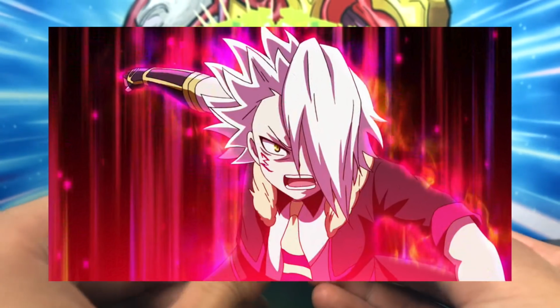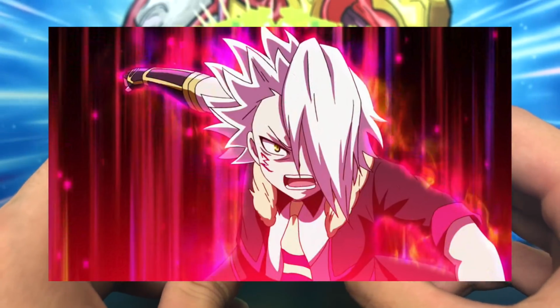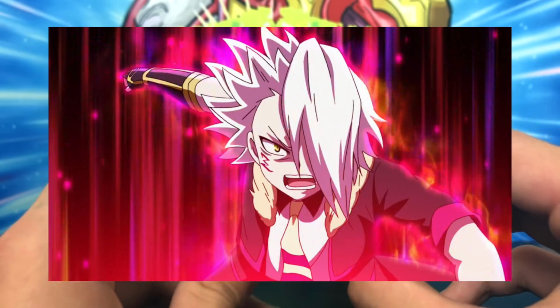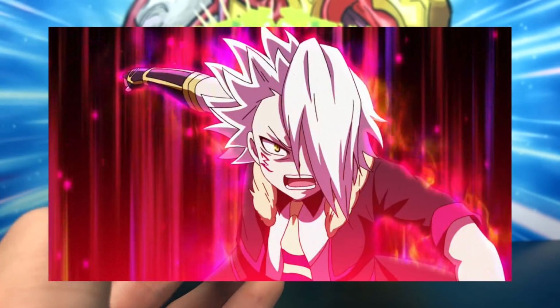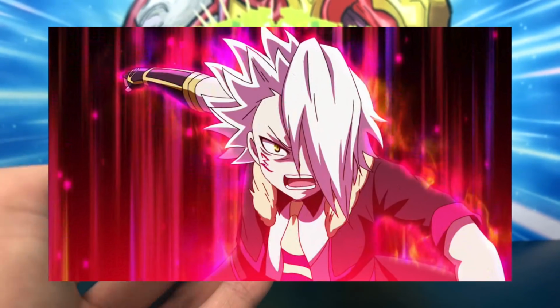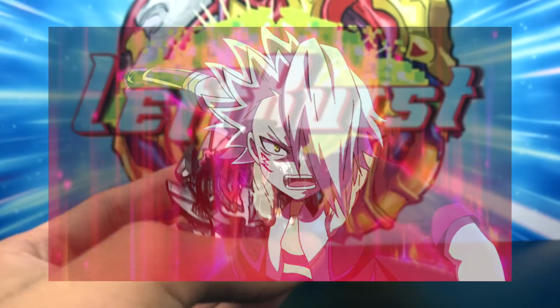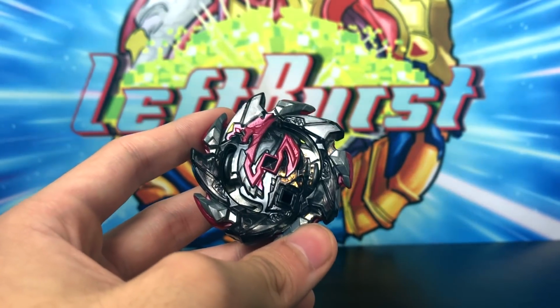So yeah, I definitely don't think he's in this slot because of his appearance in the anime. I actually think that hindered him. If he had been a lot better in the anime during the cruise ship arc, he would definitely make the top 3. He has all of it. He's competitive, he has an amazing design. He would definitely make the top 3 if he had a better trainer in the anime.